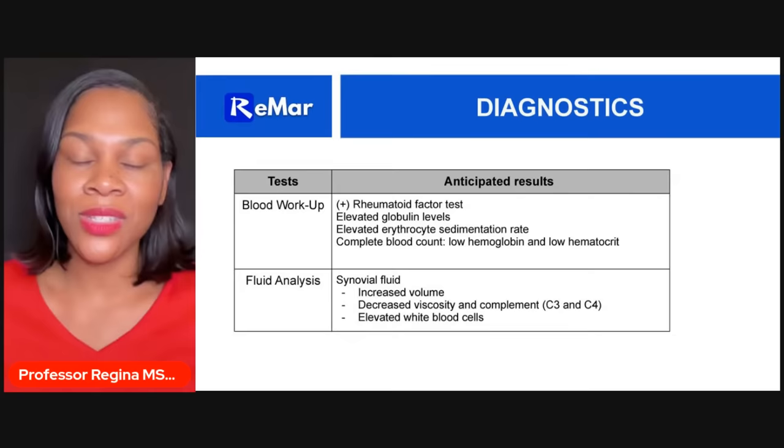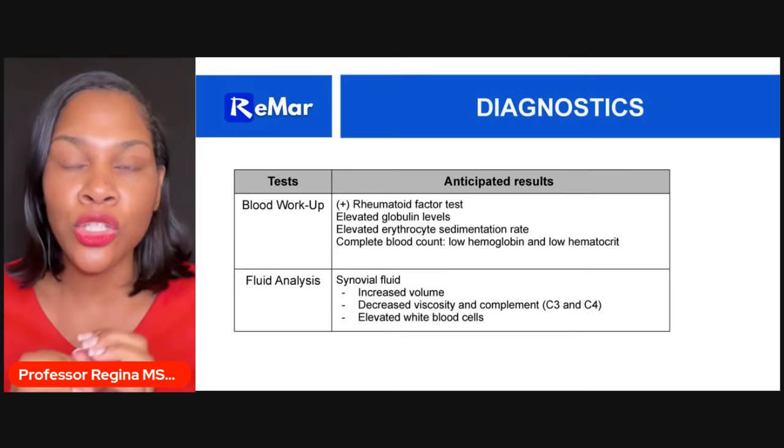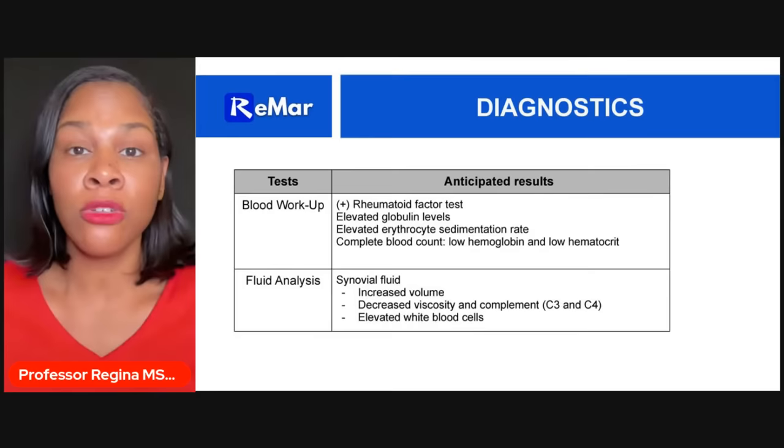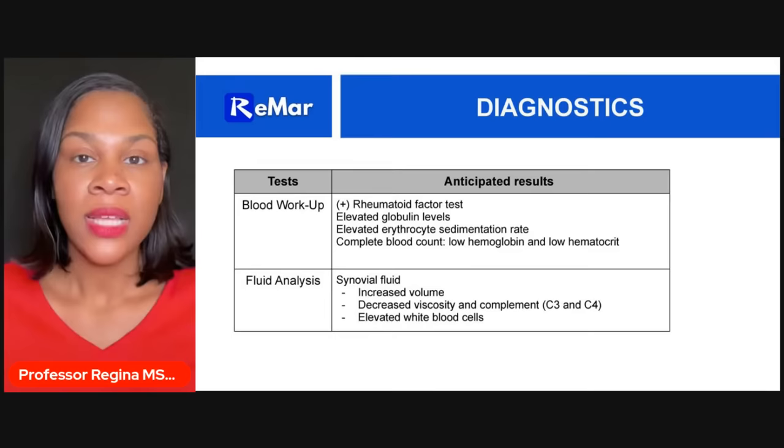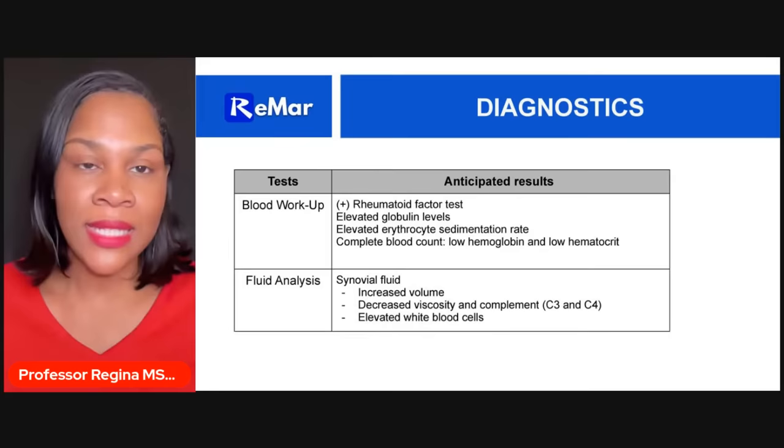I did not understand it at all. But it is so easy to understand because the name tells you exactly what's going on. Erythrocyte. Do we all know what erythrocytes are? Okay, in the blood. Sedimentation is a fancy word for settle. That's it. And the rate is just how fast it is settling.